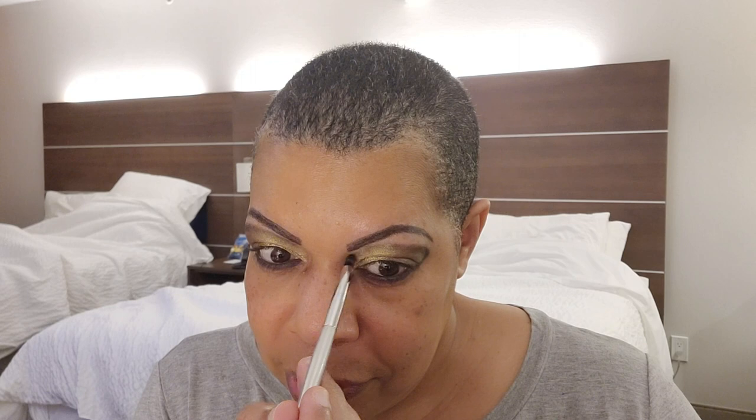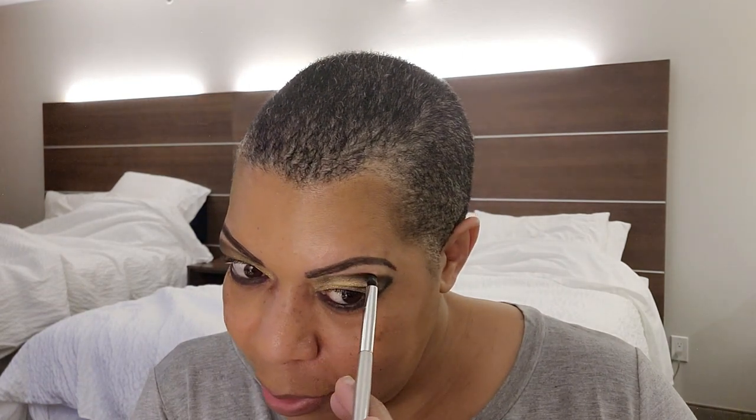I'm not liking how dark it is all the way over, but since we did that side, we're going to do this side too. But I think we're going to go back with that first lid shade and put that up there. This is not looking blended, so we're just going back and forth on the line to blend it. See what I did there?